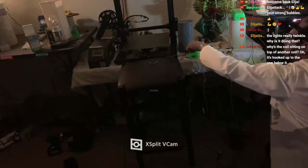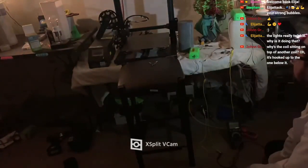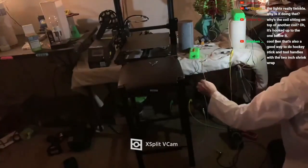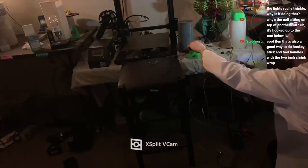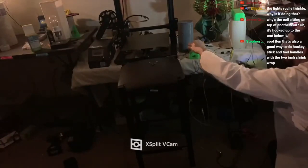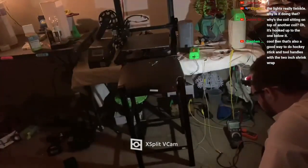Circuit's still working. No, circuit's not working. What's going on here? Interesting. Give me a second to double check my wires.